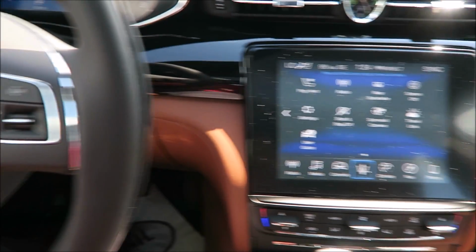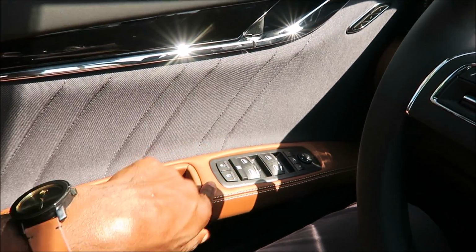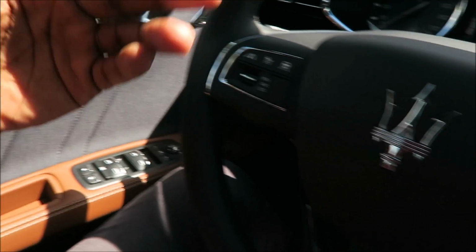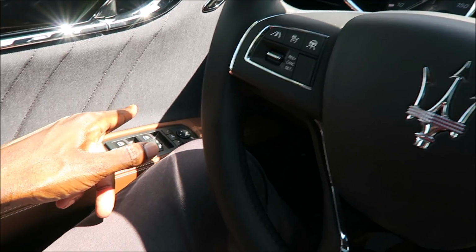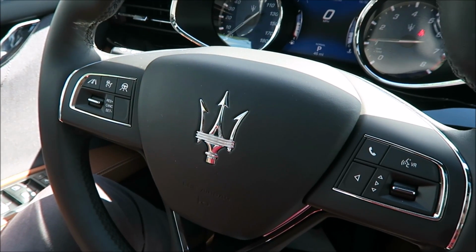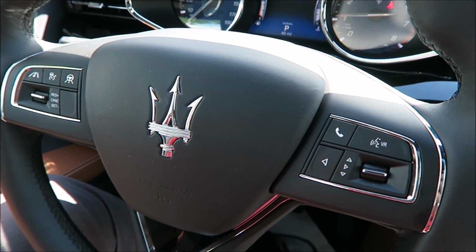Do not change this, but what do you guys think? Should Maserati change out the buttons, and what do you think it should increase the price to? Should it be an extra $200 to change out all the buttons and switches to something more like aluminum? Should it be an extra $1,000, which sounds more realistic? And would you guys pay it?